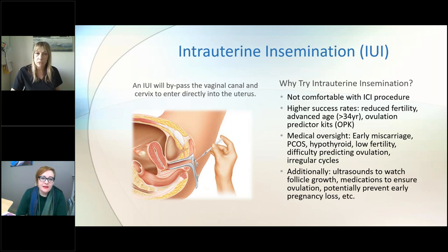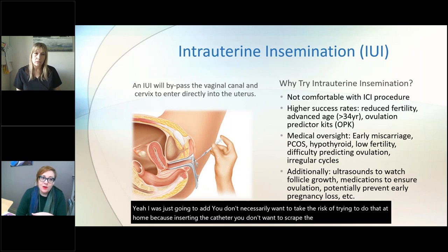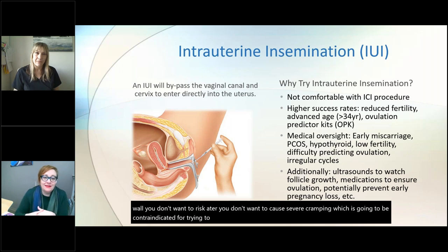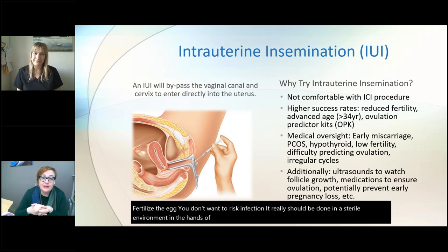I was just going to add that you don't necessarily want to take the risk of trying to do that at home, because inserting the catheter, you don't want to scrape the side of the uterine wall. You don't want to risk a tear. You don't want to cause severe cramping, which is going to be contraindicated for trying to fertilize the egg. You don't want to risk infection. It really should be done in a sterile environment in the hands of a medical provider who's been trained.